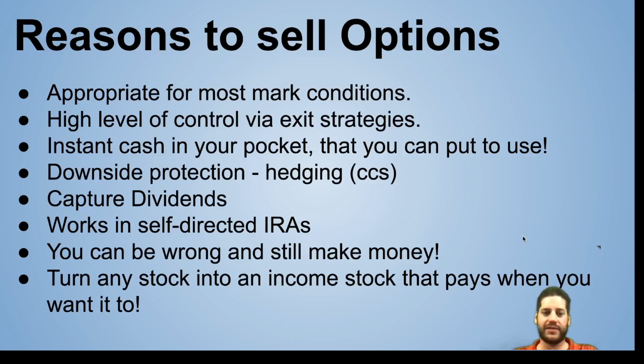Reasons to sell options. It's appropriate for most market conditions. If the market's going up, I could sell puts and make money. If the market's going down, I could sell calls and make money. If it's trading flat, both calls and puts will be making money. So you can make money using options in any market condition. You have a high level of control via exit strategies. If you haven't seen my managing options gone wrong video, I recommend going and seeing that. There's many things you can do to minimize risk and turn losing trades into winning trades.